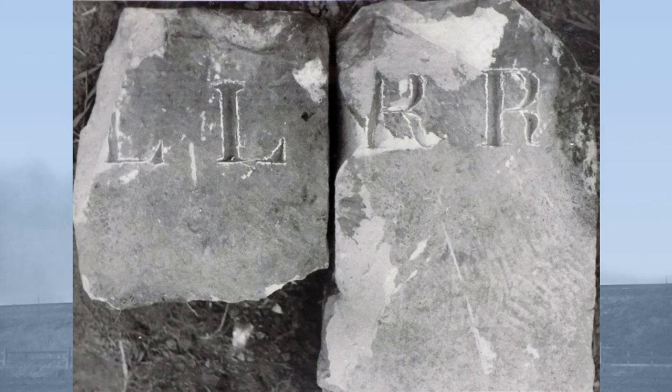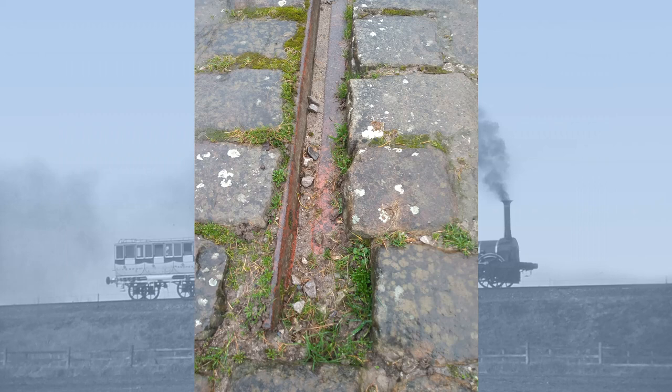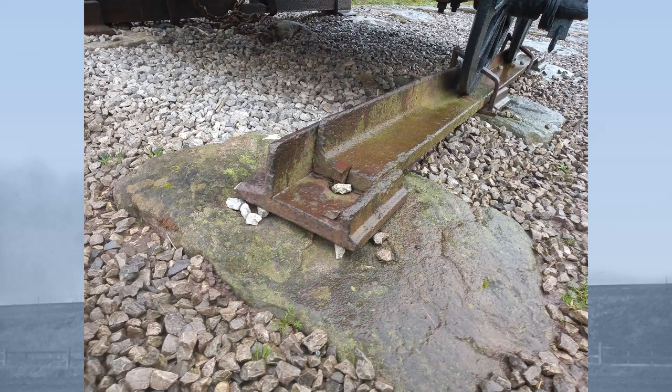The other development at about the same time was the flanged tram plate, which was popularised by Benjamin Outram, from whom it was once thought the term tramway derived, but this is another myth. They were made from cast iron and L-shaped in profile with a flange on the inside to guide the wheel. They were about 3 feet long and secured to heavy stone sleeper blocks.